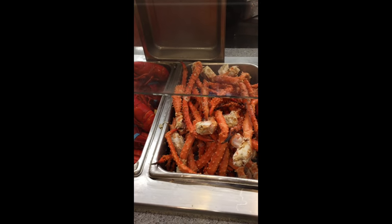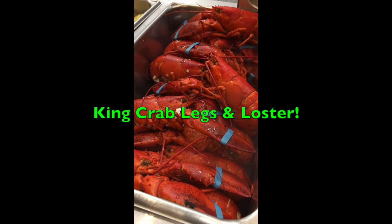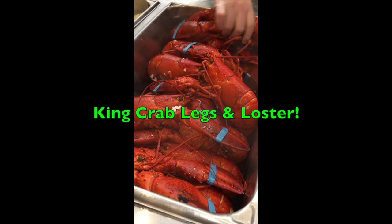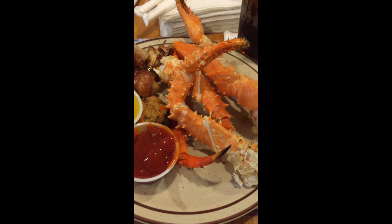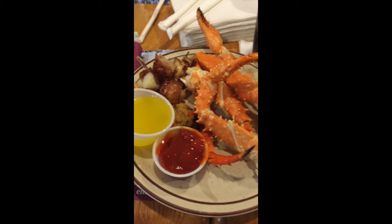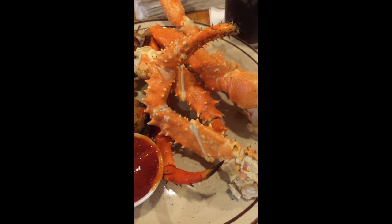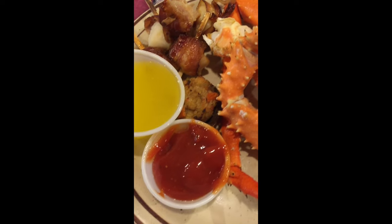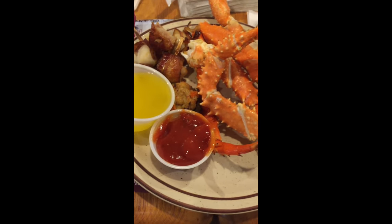This is what you get at the Nordic Lodge. King crab legs. And the beautiful, unblemished lobster. Unbelievable. This is how I'm doing at the Nordic Lodge. I got my bacon wrapped scallops, king crab legs, and a little stuffed mushroom there. This is my first plate going for gold.